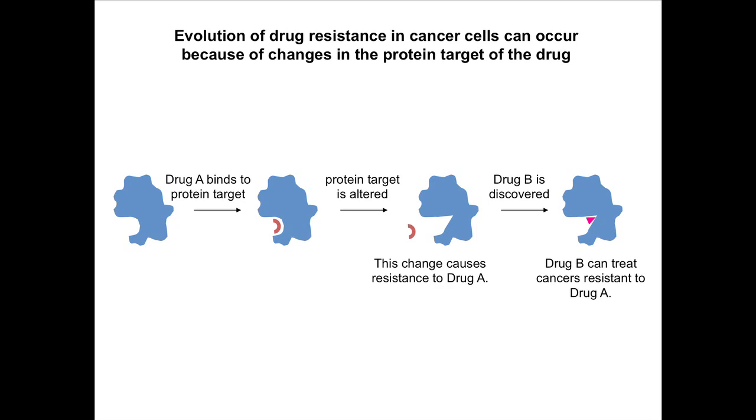Take a look at this image, for example. We've developed a drug that targets a particular protein. It happens in nature that this protein is altered, and then the drug no longer binds and is effective. Then we have a cancer where the drug no longer works, and we need to develop a new drug.